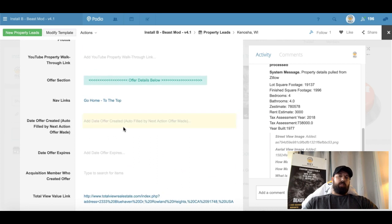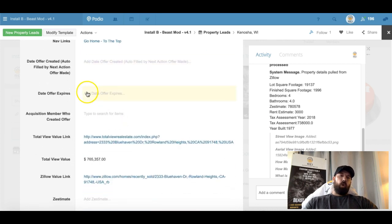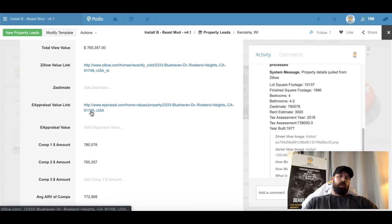Okay, offer section. You're always typically putting in an expiration date, at least we do. We want them to know that they've got to make a decision by XYZ or that offer's off the table. So we put an expiration date in. This date field shows up on the calendar that I showed you earlier. Who's the acquisition person that's making the offer? Put their name right there.